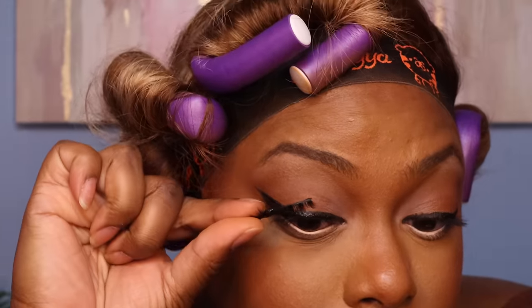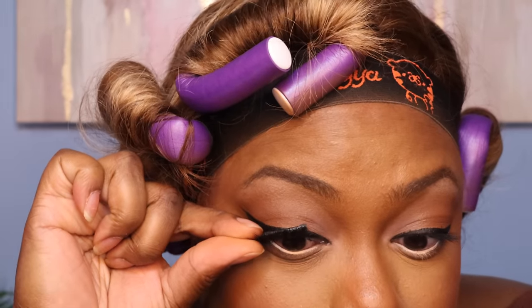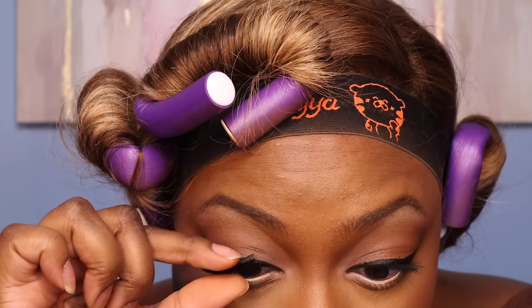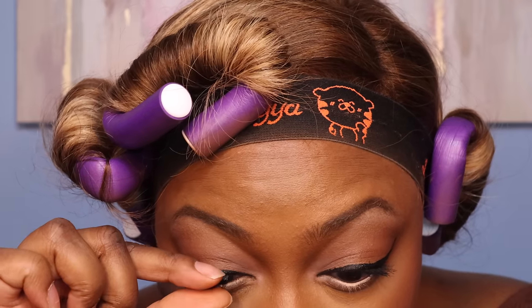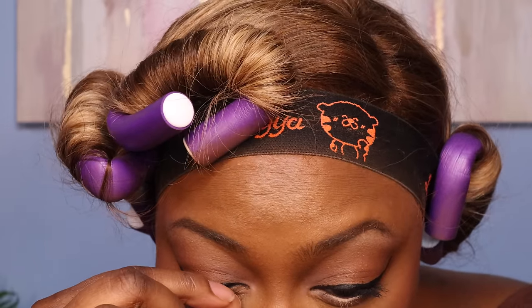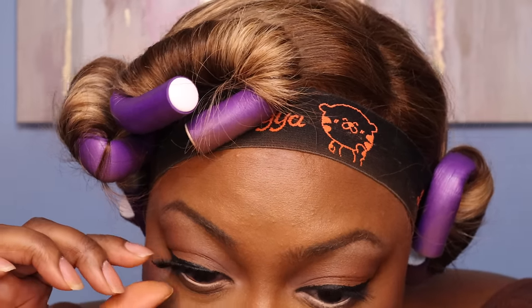So cute. Since my eyes are pretty wide and kind of big, I don't really have to cut my lashes. So really, I just place the longest part at the end of the corner of my eye. Woo, y'all, that's a mouthful. But anyway, it's so quick with this liner glue. I used to hate putting lashes on because I didn't know what I was doing. Oh, that's cute.